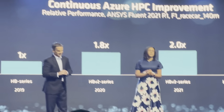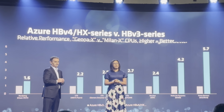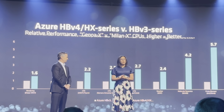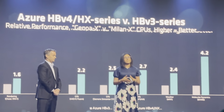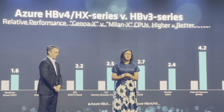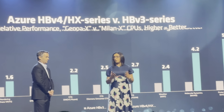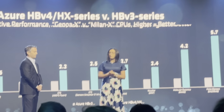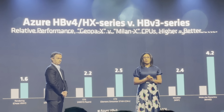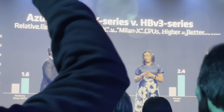Yes, absolutely. So today we are announcing the general availability of the 4th generation of our HB series. And along with that, we have a new memory optimized HPC virtual machine, which we're calling the Azure HX series. Now, both of our HBv4 and our HX actually feature the AMD 3D V-Cache we were just talking about, and it also features that with our InfiniBand offering, which allows our HPC workloads to actually scale very well.